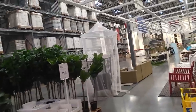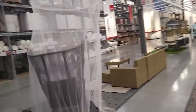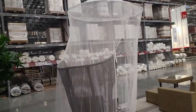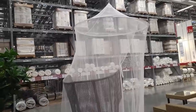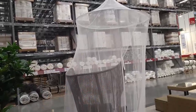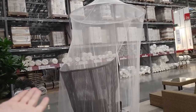So my brain's going, what else could I use that for? This is what I need to find, but I need to find it not see-through. I want something like this to have little changing stations in that area that has my outdoor pool shower. I want people not to have to go into the house to change. I want to just have some nice little cabana type thing. So this is what I'm on the hunt for, just not see-through.